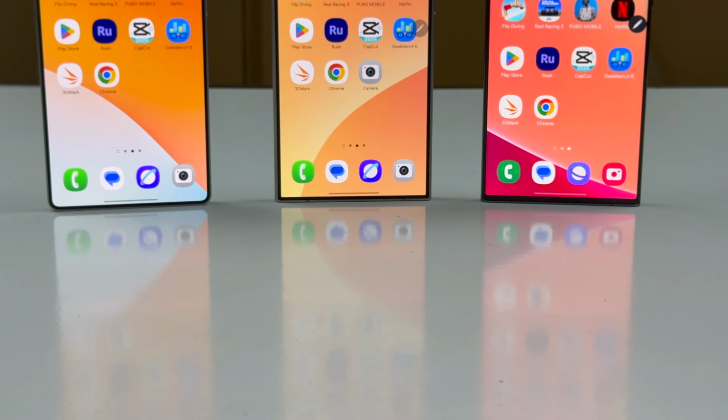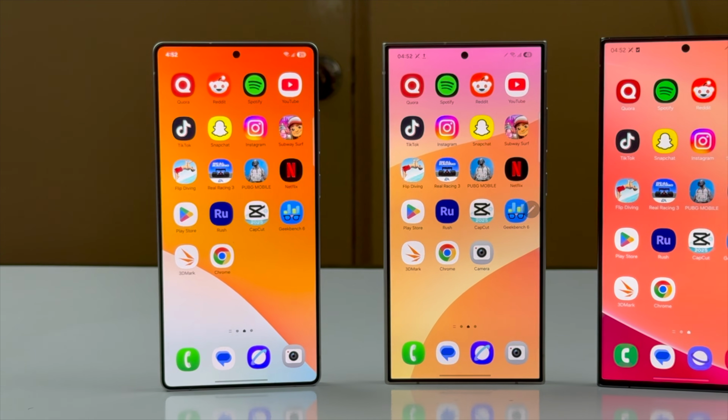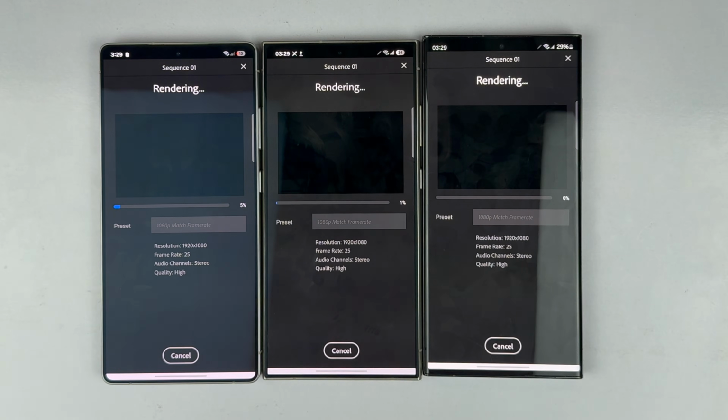Hey, what's up guys? Welcome to the speed test comparison between the Samsung Galaxy S25 Ultra, S24 Ultra and the S23 Ultra to give you an idea of which device is going to be faster, better in terms of app opening, game testing, rendering and stuff like that.